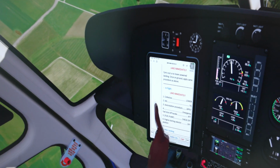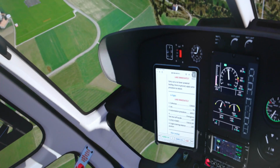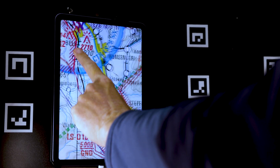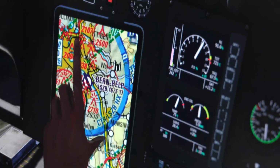Original navigation information can be stored and viewed. Thanks to the pose tracking system, the pilot can operate like in real life as the content of the tablet is reproduced in the virtual cockpit.